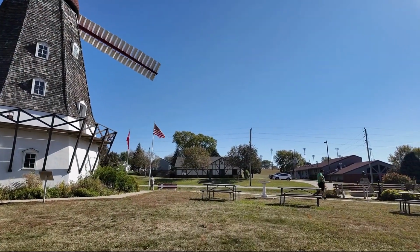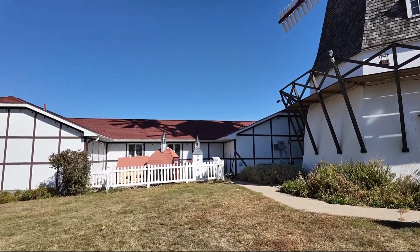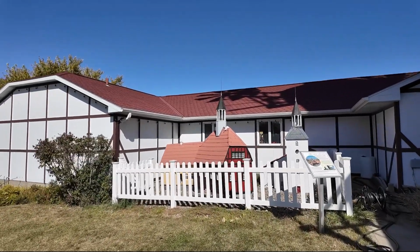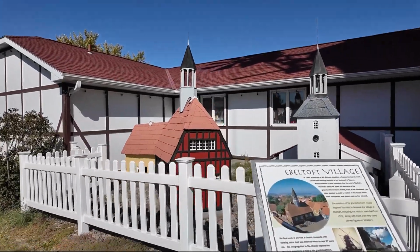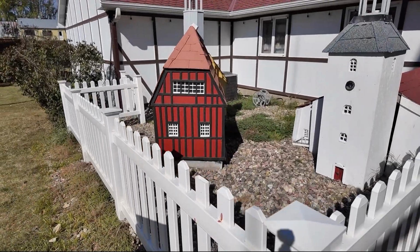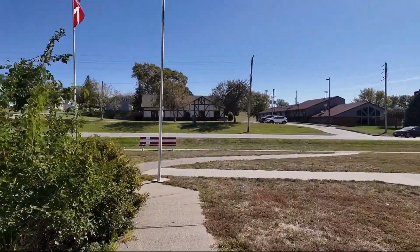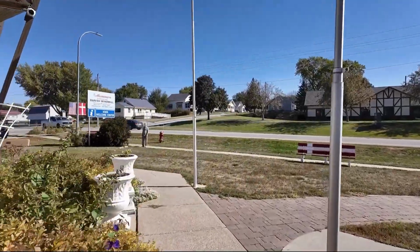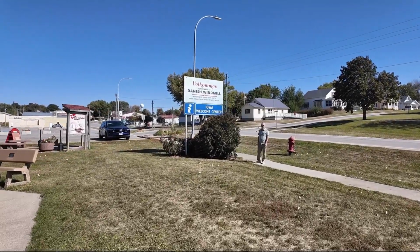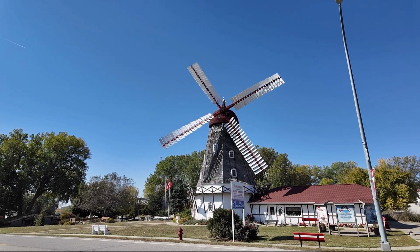I think Craig's enjoying being outside more. I'm going to look over. I don't know if they saw this. There's a little collection of houses over here. Oh, it's an Ebeltoft village. Here, you read it for yourself. I think that's a hotel right across the street. Joe's over there watching the windmill. Yeah, I walked across the street so we can get a good view of the windmill from the front. That's a beautiful sight.